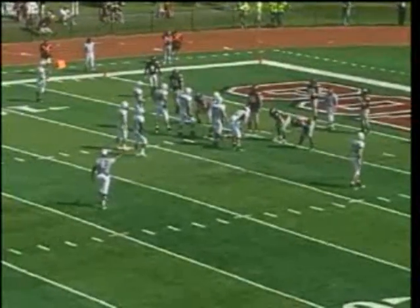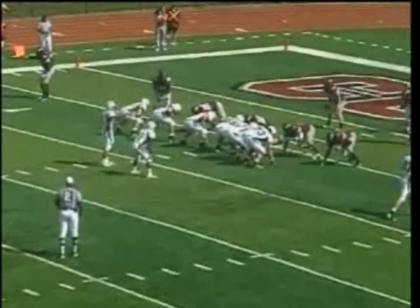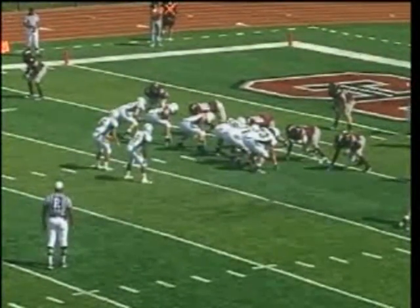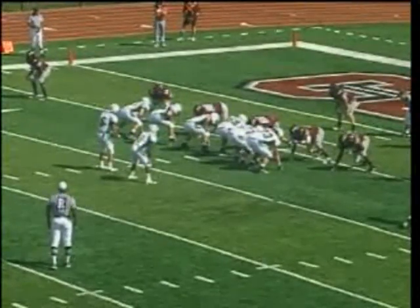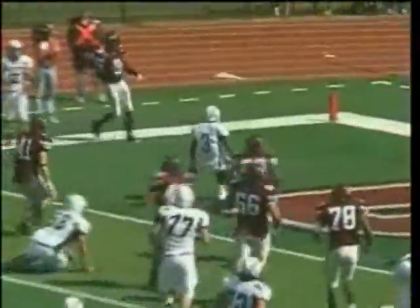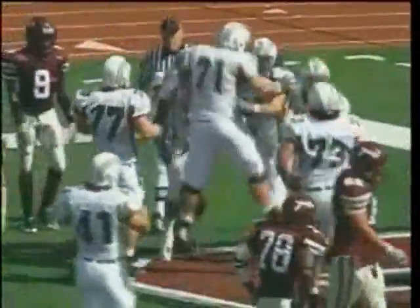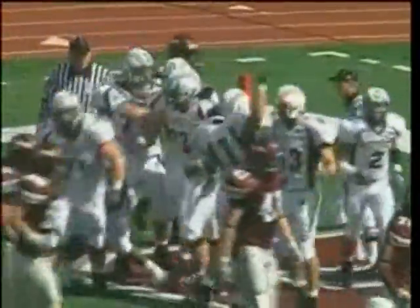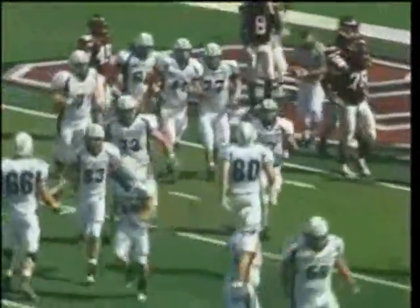13th play of the Dartmouth drive that started at the 16-yard line. Ball at the Colgate 6. Jenny looking over the defense. Milan Williams is in the backfield. He'll take the handoff, cuts back left, and he's into the end zone for a touchdown. Touchdown, Big Green. Milan Williams untouched. 6 yards for the score, and Dartmouth leads 9-6.